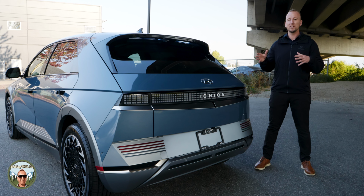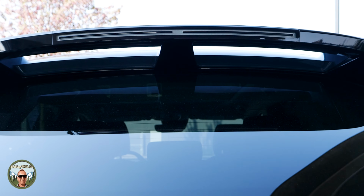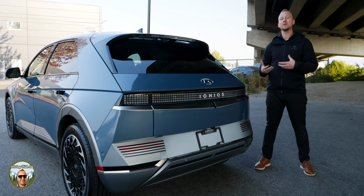And one more really cool feature that you can't really notice until you look up top is this rear spoiler with functional air vents, much like on the front of a Ford GT. When you see details like this, it really makes you appreciate the care and craftsmanship that went into this design.